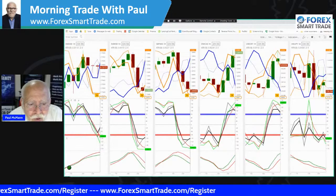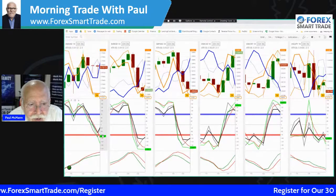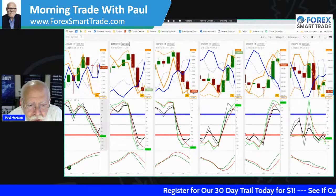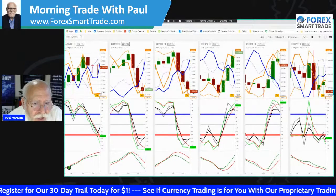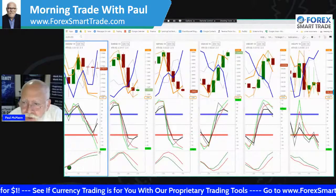I'm looking for situations where we are oversold below the red line or overbought above the blue line. And let's get us the current. There we go.